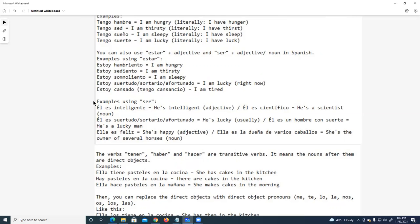Examples using ser. Él es inteligente, he's intelligent. Intelligent is an adjective. Él es científico, he's a scientist. Científico is a noun. Él es suertudo, or sortario, or afortunado. He's lucky, usually. Él es un hombre con suerte. He's a lucky man. Ella es feliz. She's happy. Happy is an adjective. Ella es la dueña de varios caballos. She's the owner of several horses. Dueña is a noun.